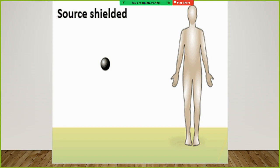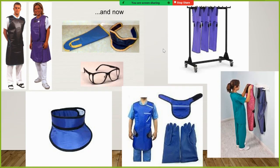Okay, source shielding. As you know very well, we use shielding material with a specific thickness to reduce the radiation intensity received by our body. The most common one, which can be used in radiology and other departments, is the lead apron. Do you think the lead apron is effective in reducing the radiation intensity received by your body? Actually, yes, it gives a 99% reduction in radiation dose.